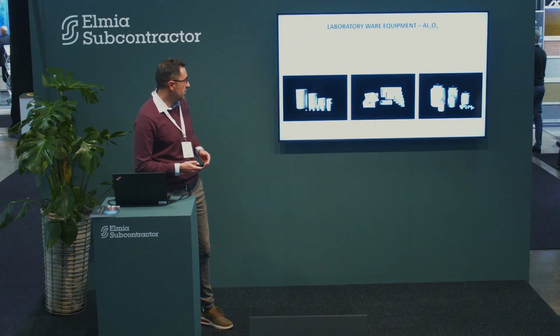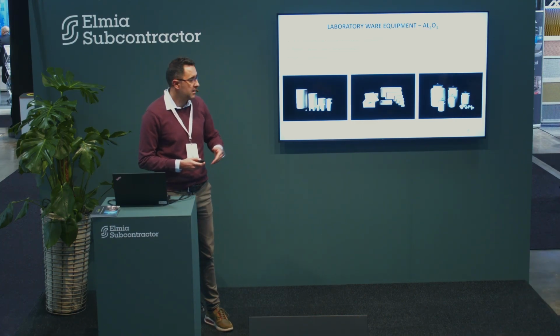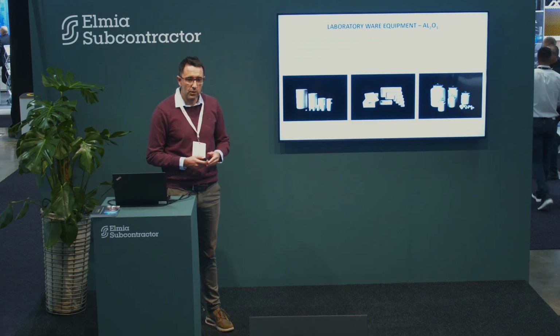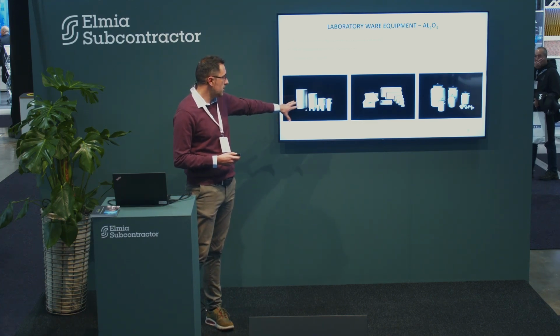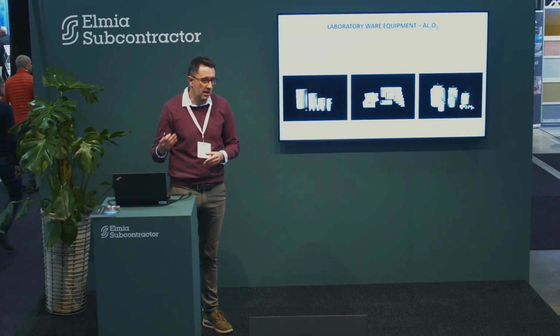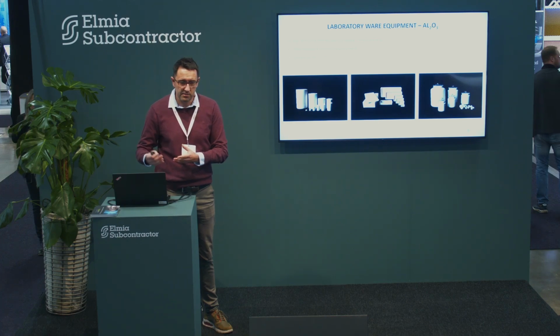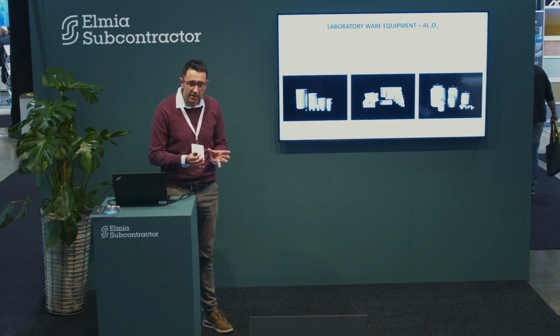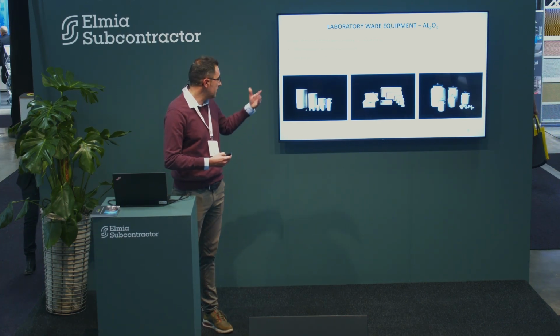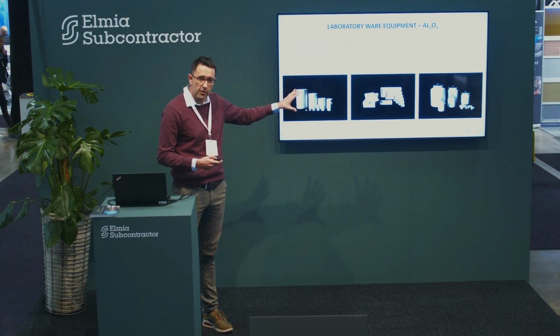Some examples of parts that we produce at Nanoker in this material. For example, laboratory ware equipment. We produce this kind of crucibles and trays that are used by companies producing, for example, powder, and they need to make some kind of treatment to the powder, and they need a container to keep a high temperature and not react with the material. So they use this kind of parts.